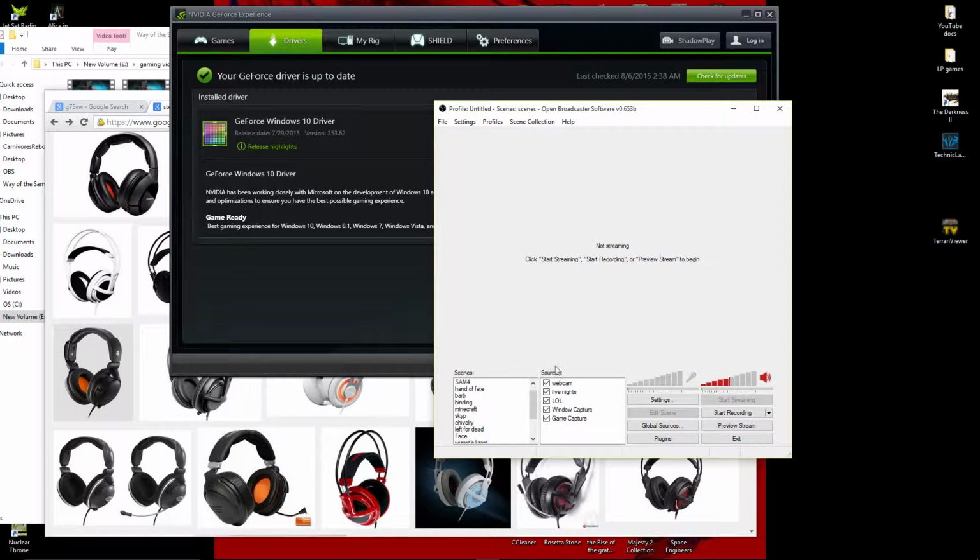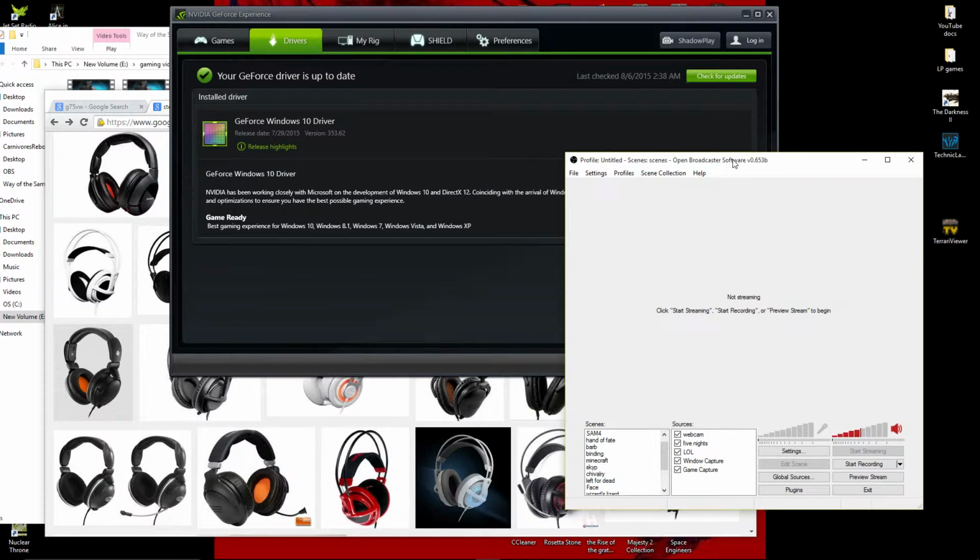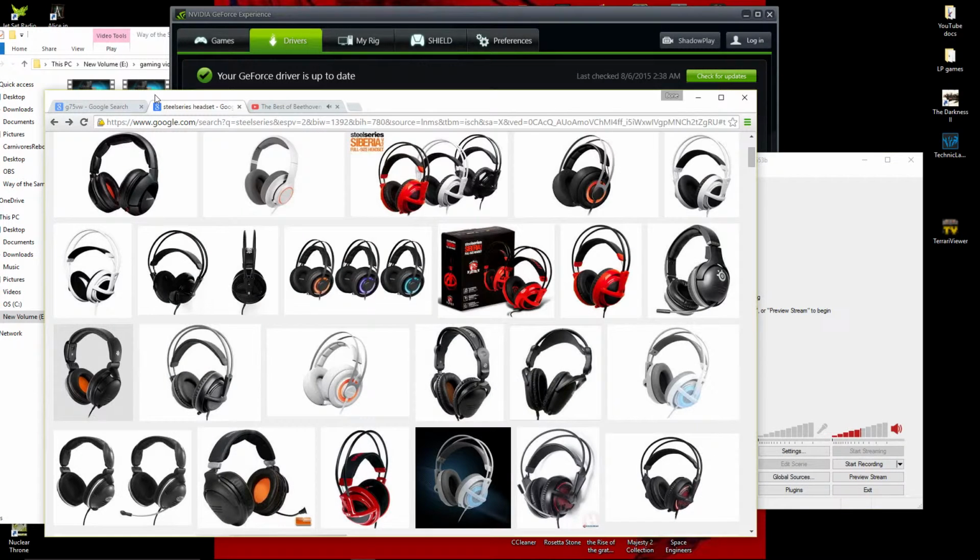I still would use OBS for a few things, but for whatever reason it stopped working with my webcam, so it's kind of lost its one greatest use, which was the fact that it could record my webcam. And now that my GeForce can do screen capture, I really don't have a need for OBS as much. Now, on to the rest of my software. This is just what I use for recording.